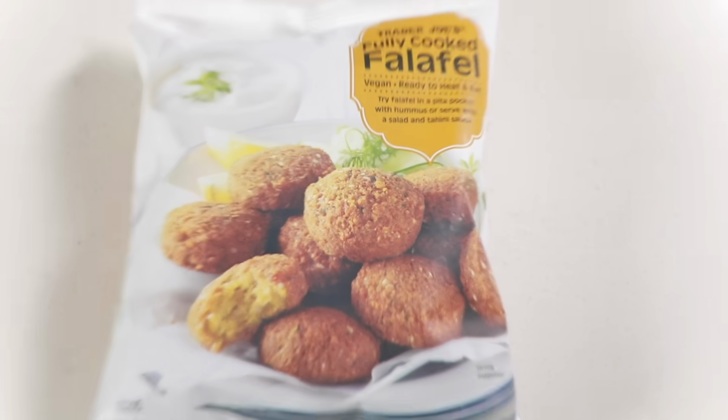The product I just burned my hand taking out of the microwave was fully cooked falafel. Vegan, ready to heat and eat. Falafel's vegan anyway though, isn't it? I got everything that had the word vegan on the front. So a couple problems. Too hot, not very good. Honestly, I think pre-made falafel is kind of hard to do well because fresh falafel is so delicious, fresh fried. You need to honestly fry this, I think. Fully cooked falafel, just okay.